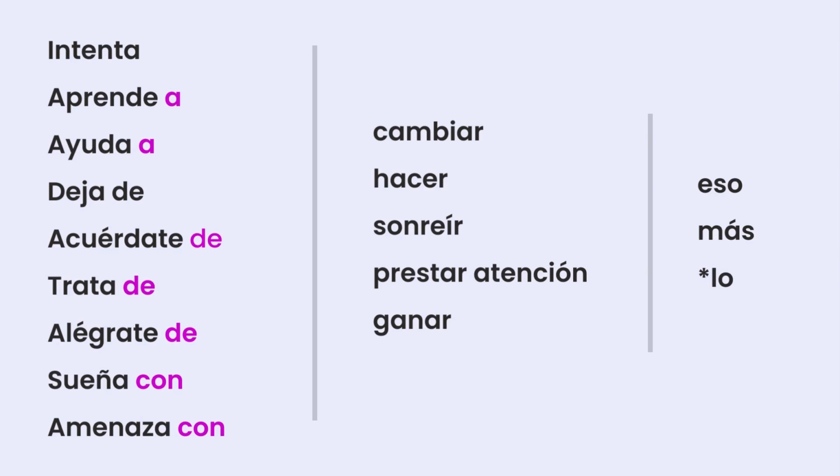¿Y cómo sería? Threaten to change it. Amenaza con cambiarlo. ¿Cómo sería? Help to do it. Ayuda a hacerlo. ¿Y cómo sería? Remember to smile. Acuérdate de sonreír. And that concludes today's ProSpanish lesson.